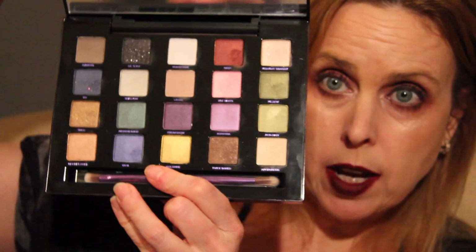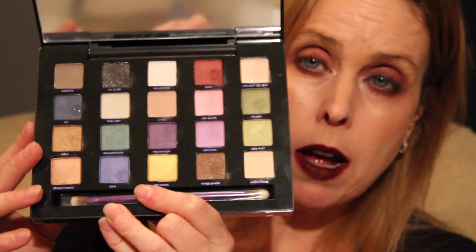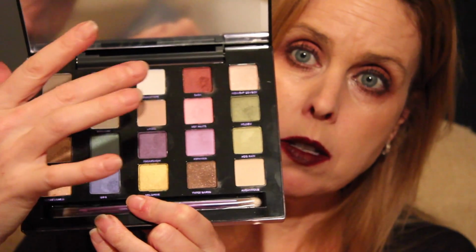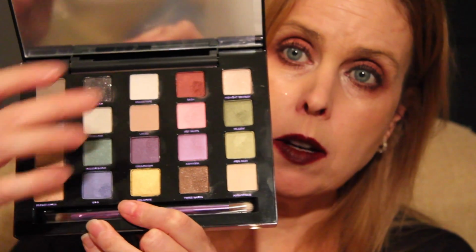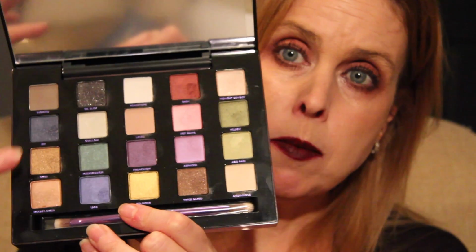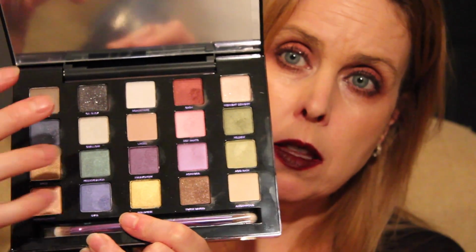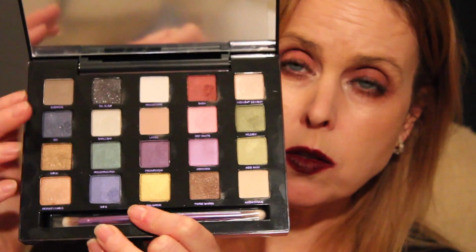So first of all, these are the shades, and you can see there are a couple greens, some purples. Urban Decay does color really well, but then there are also some really pretty neutrals. And what I like about the layout is you've got 4 kind of base shades, and they look very similar in the palette, but when you actually swatch them, you see that there are different undertones and different shifts to those colors. There's a big mirror.